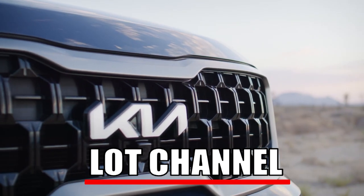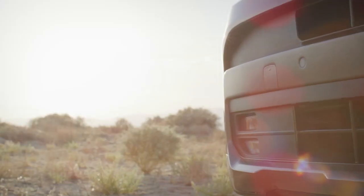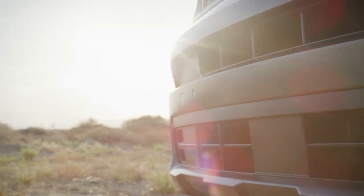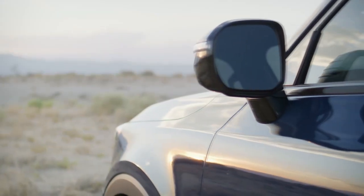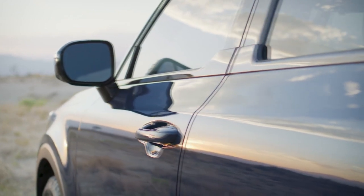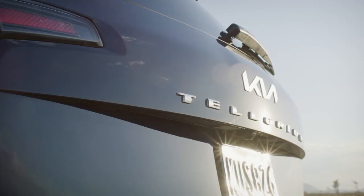The Kia Telluride is a bold and spacious midsize SUV that has quickly become a standout in its class. Known for its rugged design, premium interior, and advanced technology, the Telluride combines family-friendly practicality with a touch of luxury. Offering three rows of seating and a powerful V6 engine, it delivers a smooth and confident ride, whether you're on the highway or venturing off-road.